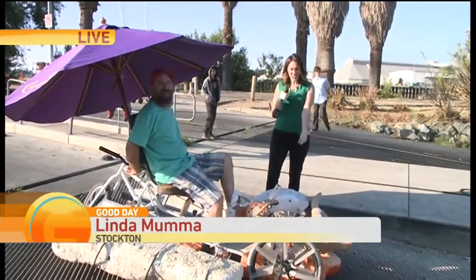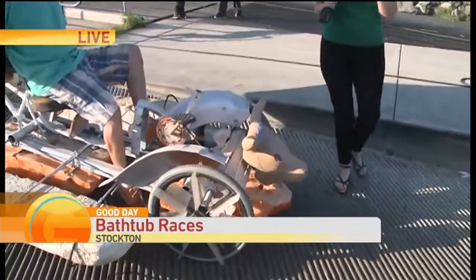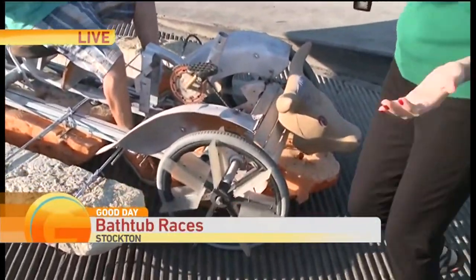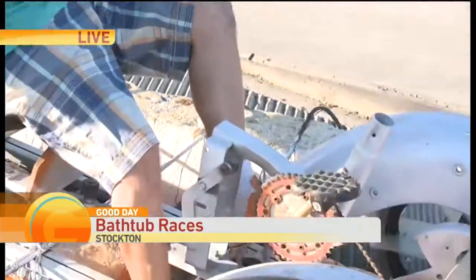Muma is joining us live from Stockton with a look at some of their finished pieces. How fun! Yes, very fun. And look at this thing, you guys. There's all kinds of funky little parts mixed into this vehicle, boat. What do we call this here, Sam? It's a racer. It's fun. How'd you come up with this concept?